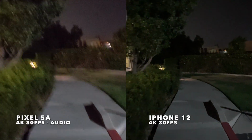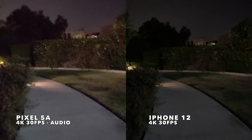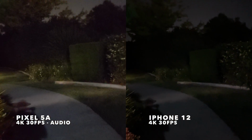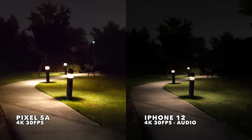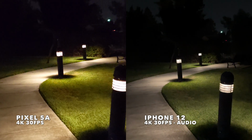And already I see the Pixel trying to brighten up things a lot and kind of giving it a purple kind of a hue, at least what I'm seeing in the viewfinder. These things can be possibly cleaned up once they process the video. I don't know, we'll have to see once it's done. But as we round the corner, you can see both of these are definitely adding a lot more brightness to the scene than what I'm seeing with my own naked eye here. So at least you can see more than just the darkness here.